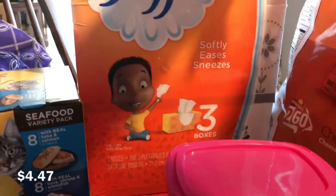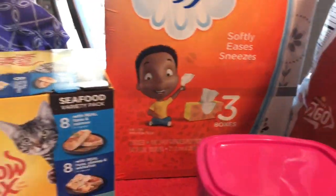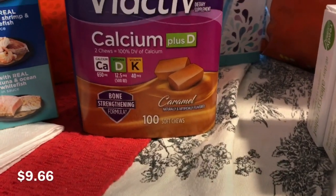Mom got 3 boxes of Puffs. This is without lotion. She likes these especially. And her Viactive Calcium Plus D, the caramel flavor.